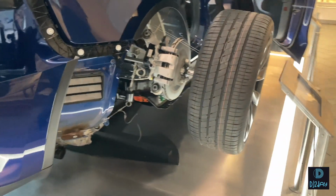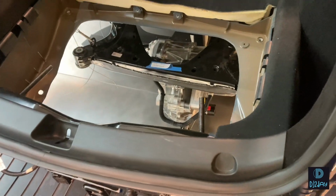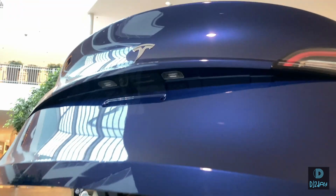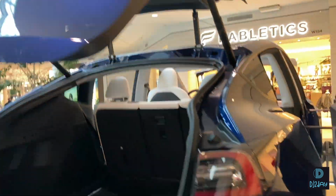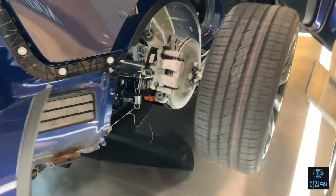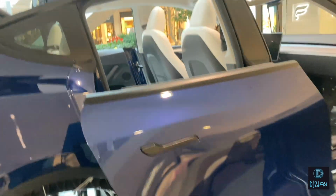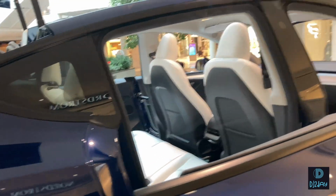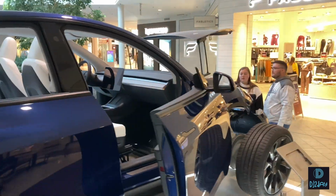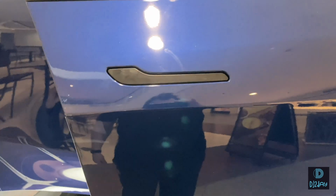The battery's right here. This thing right here is the battery, in the back of the trunk area. Battery right down here. It's amazing, super futuristic looking handles.